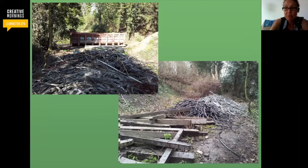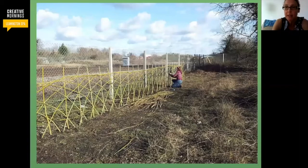We had to do a lot of clearing of the rubbish. You can see here from the old railways, a lot of this cabling was just strewn around site. So with hundreds of volunteers and many hours of manpower, we moved a lot of this rubbish, well, all of the rubbish really, off the site.